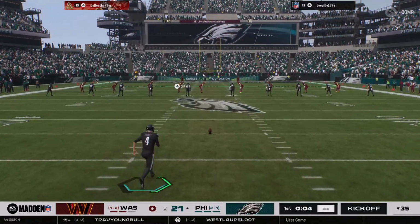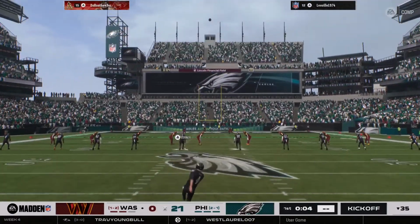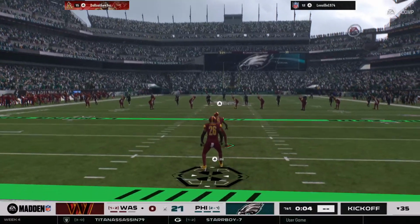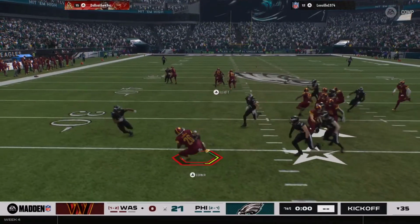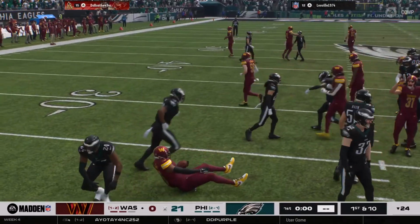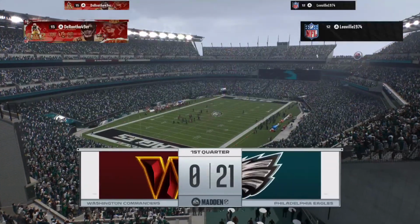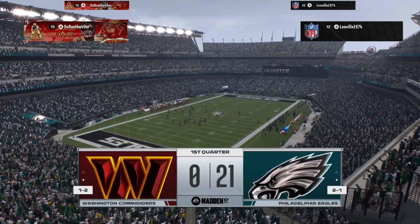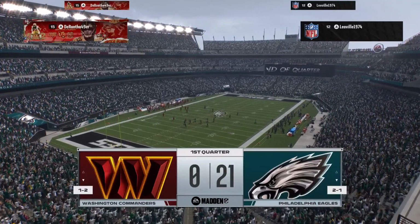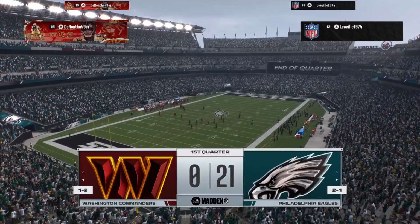Elliott's all set for the kickoff. This one's fielded at the 40-yard line. He's brought down at what looks like the 24-yard line. One quarter down for these two NFC East teams. 21-0 our score. We'll return to the link right after this.